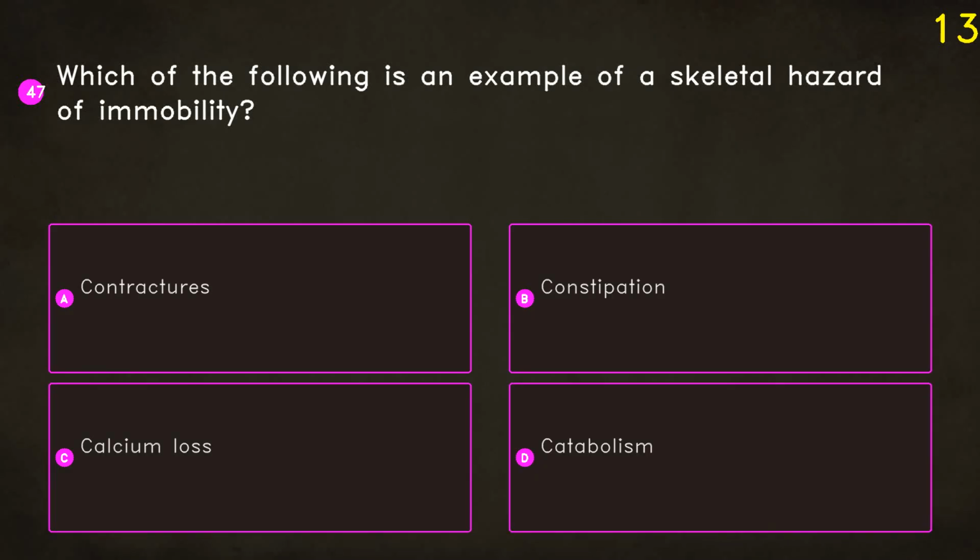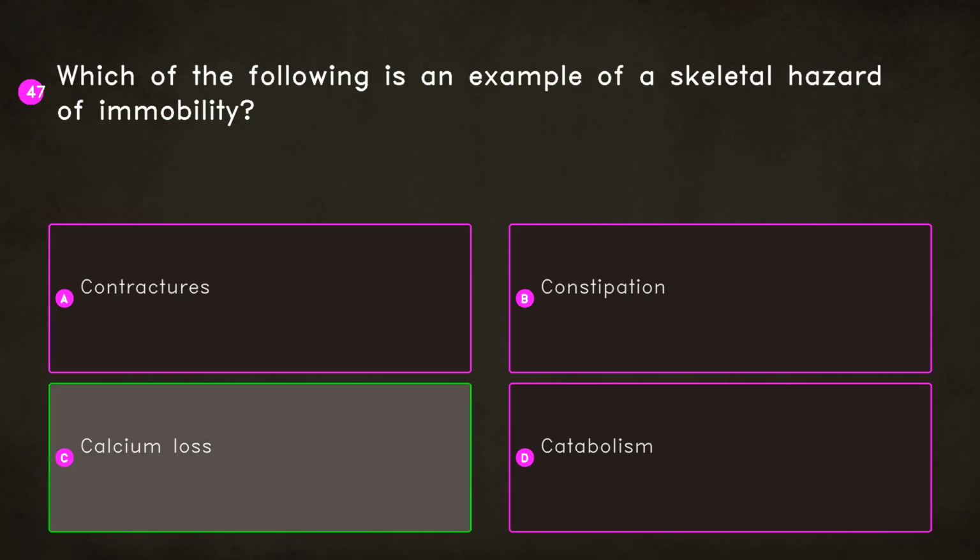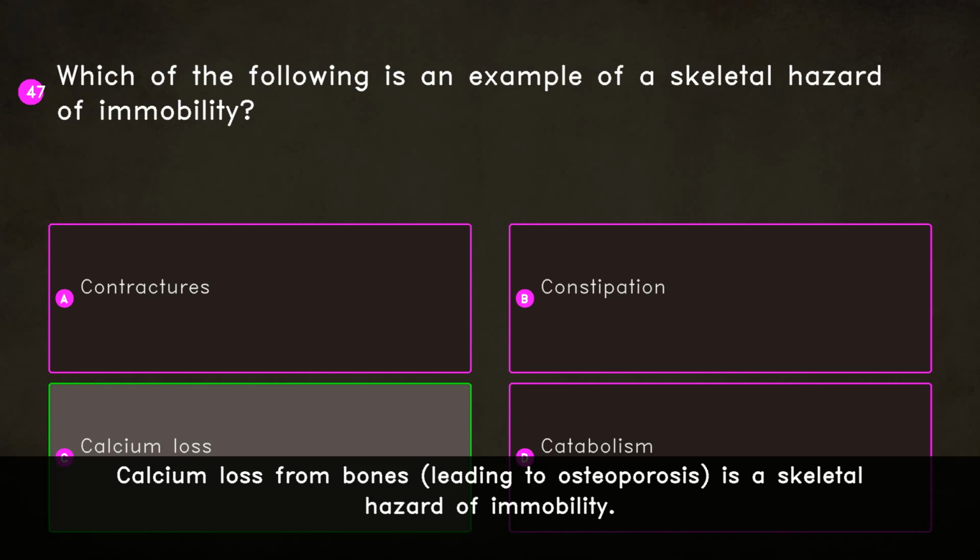Question 47. Which of the following is an example of a skeletal hazard of immobility? A. Contractures. B. Constipation. C. Calcium loss. D. Catabolism. The correct answer is calcium loss. Calcium loss from bones, leading to osteoporosis, is a skeletal hazard of immobility.